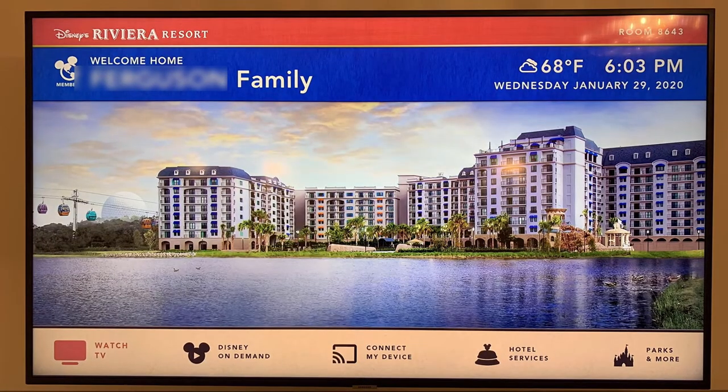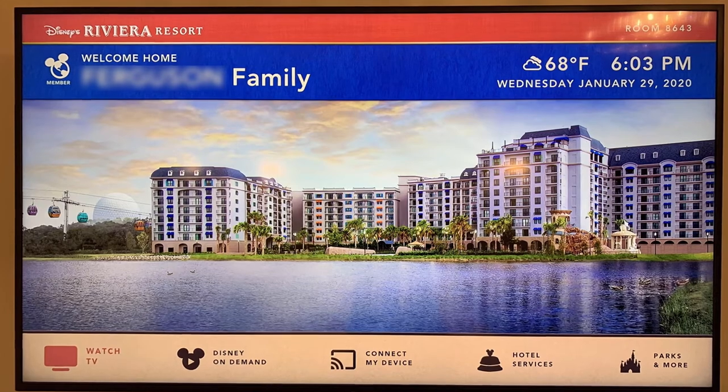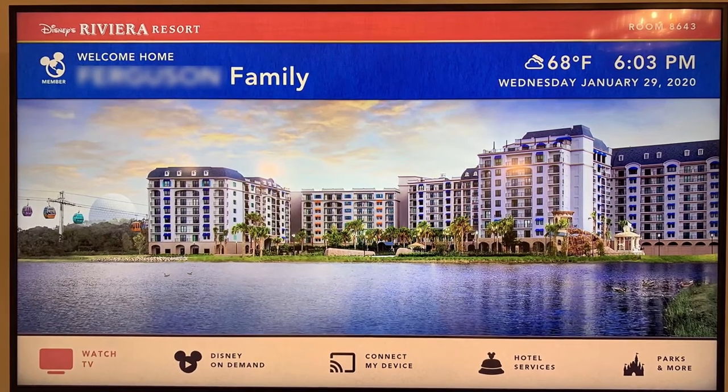So, and then finally, this was a big thing for me that I loved, is that when you walk in and you turn on the TV, it says welcome, your party's name, family, and it says your name on the screen, and then you can connect, and it's just this beautiful kind of interactive element there on the TV, and I thought that was really neat and welcoming.